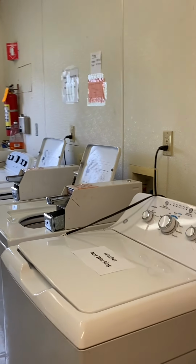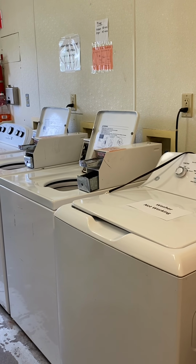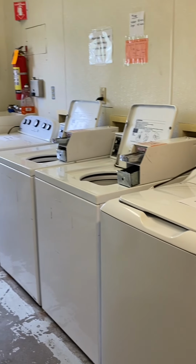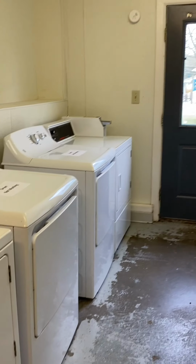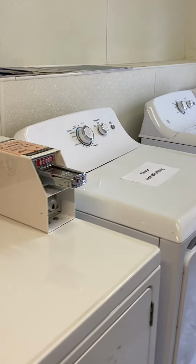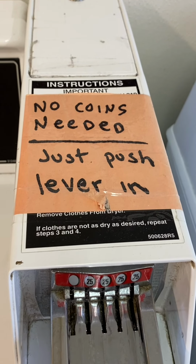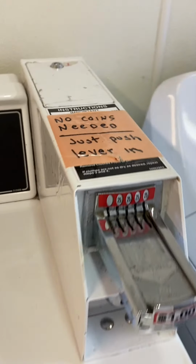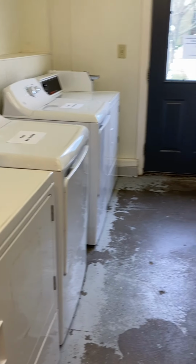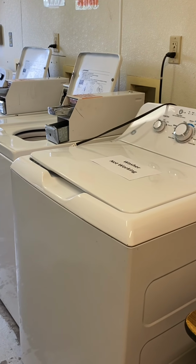So now we're in the laundry facility. This room actually connects to the room next door, which is that multi-purpose room that I talked about. But there are 4 washers, there are 4 dryers, and even though these look like they're coin operated, this is my favorite part. No coins needed, just push the lever in. So all of these are absolutely free of charge, and you can use them as often as you need right here at Camp Atterbury.